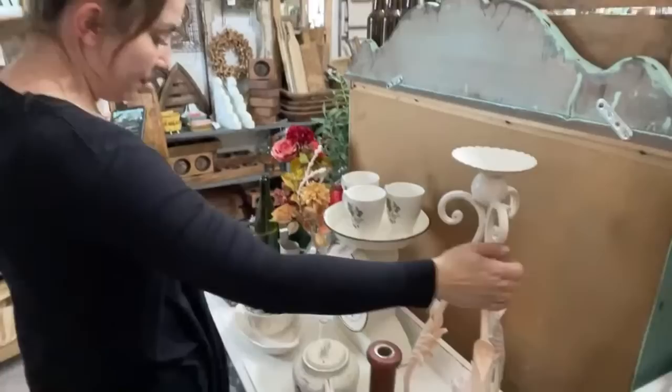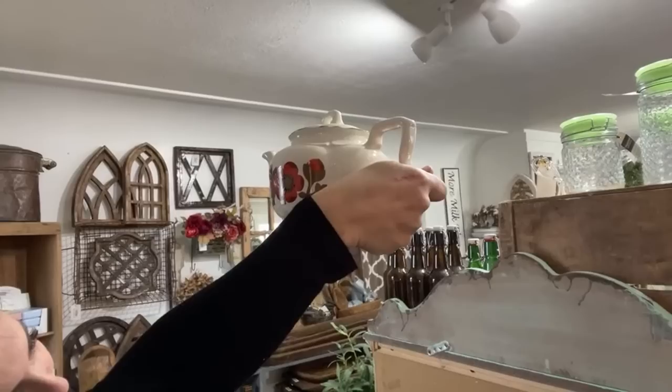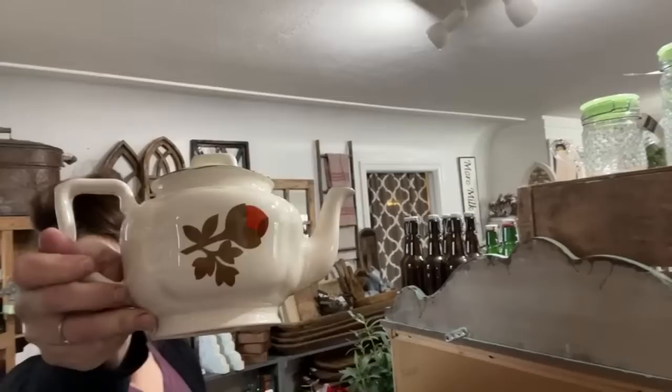And then we've got this pot from our last thrift haul. So this is the retro Arthur Wood teapot, $22.95. It's got that flower on this side and that flower on this side. And you can look up Arthur Wood. It is a collectible. Are you going to get any more camper joggers?